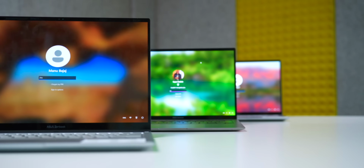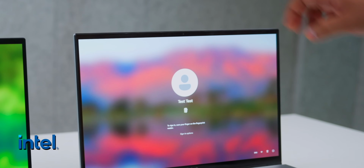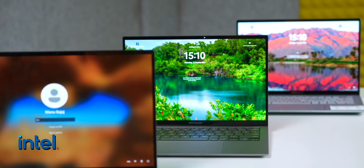Let's begin. Now, before we start, this video is made in collaboration with Asus, and we have 3 different OLED laptops. These are i5 and i7 variant, and we'll be mostly talking about the i7 variant, but most things are the same among all 3 laptops. We'll mention the difference wherever necessary.